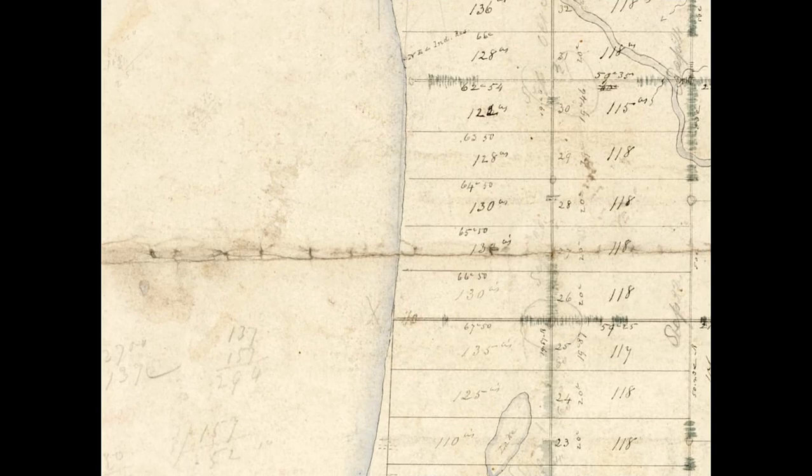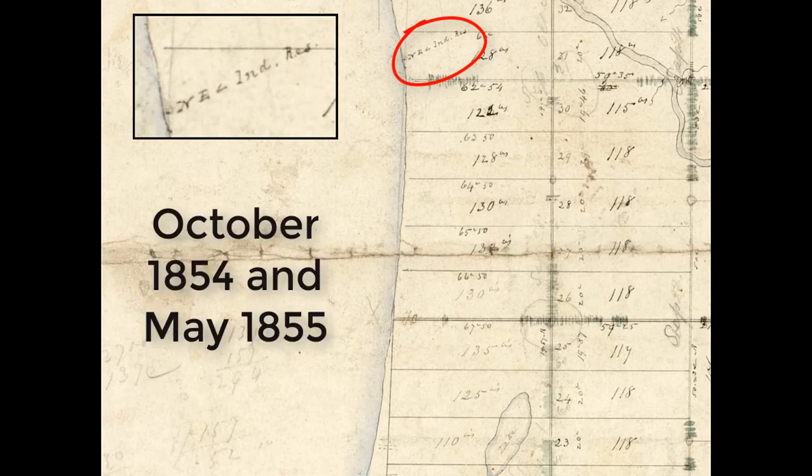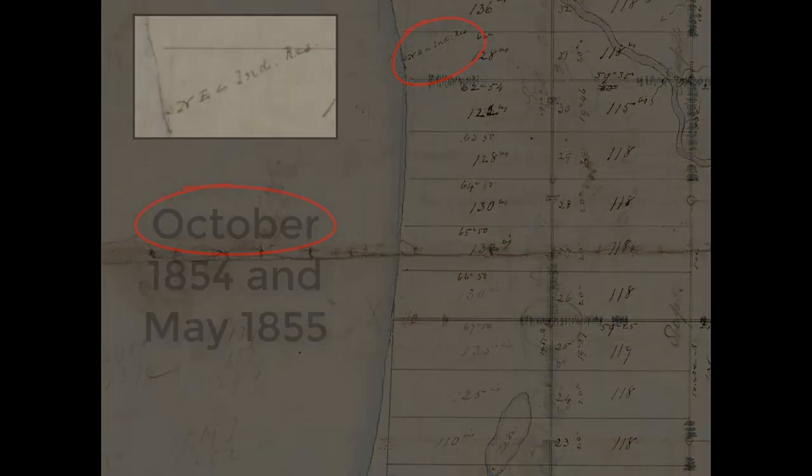No one knows for sure when, or even specifically why, Rankin made the notation Northeast Angle Indian Reserve at midpoint lot 31. It is most logical that he made the notation between October 1854 and May 1855, and more likely closer to October 1854. After all, he had just traversed and measured the Lake Huron shoreline with the original treaty instructions from the same month of October still fresh in his mind. However, he could have made the notation later than May 1855.